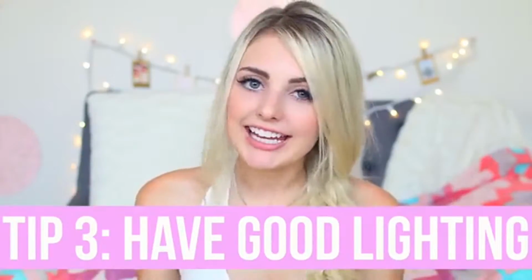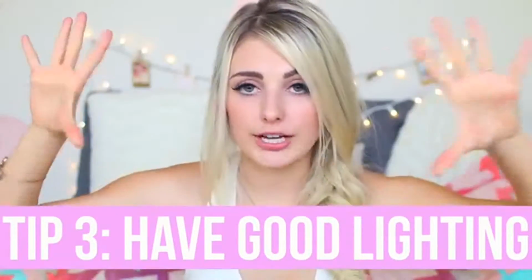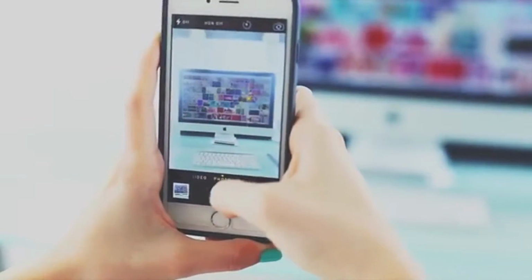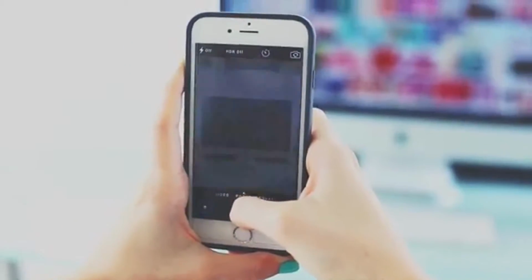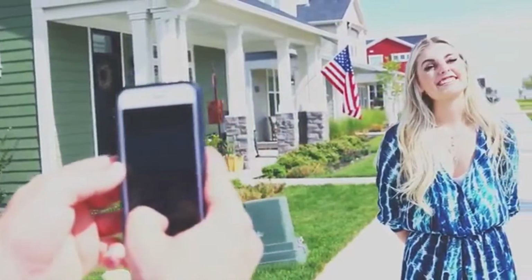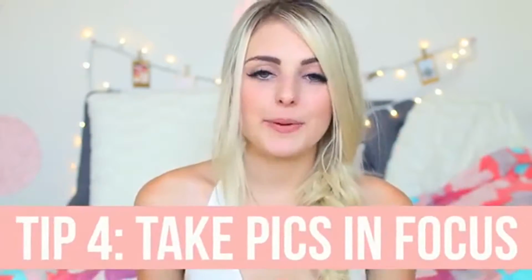Also, my third tip is to make sure that you are taking photos in good lighting. This is so important and totally changes the quality of your photo, especially if you're taking it with a phone. And something you can do on your iPhone if the lighting is bad is tap where you want to focus, and then the little sun pops up, and then you can drag it up and down if you want to turn up the exposure or turn it down. But lighting makes a huge difference. Also, I personally don't really like to take photos in direct sunlight. I'm really squinty, and I just think it looks better to take photos in natural lighting or take them in the shade.